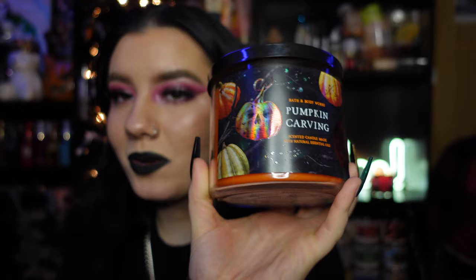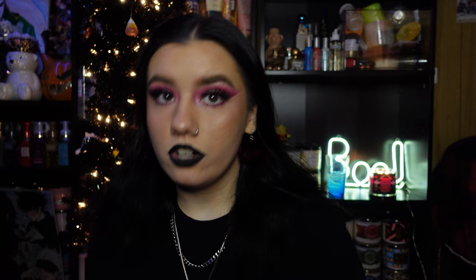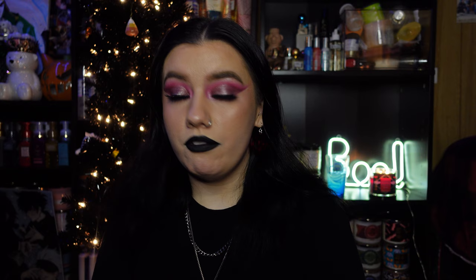This has notes of freshly carved pumpkin, spiced pumpkin seeds, and smooth brown sugar. This straight up smells like literally pumpkin carving. It smells like pumpkin guts with some sprinkle of brown sugar. It is very authentic smelling. You know what? It smells so good. It smells like crack. Pumpkin spice crack, bro. This is so good.